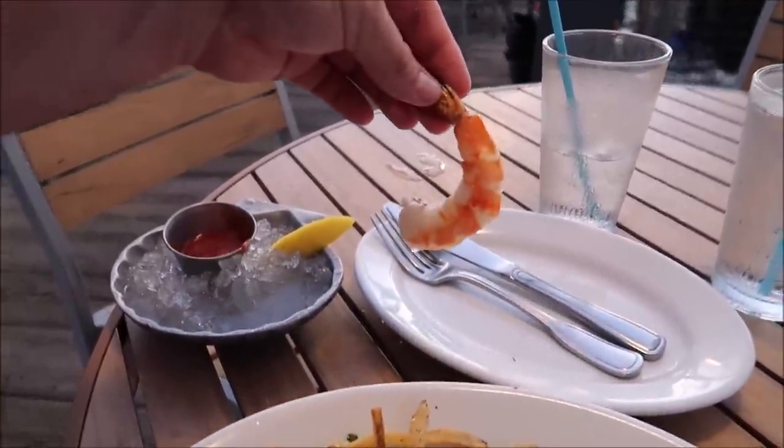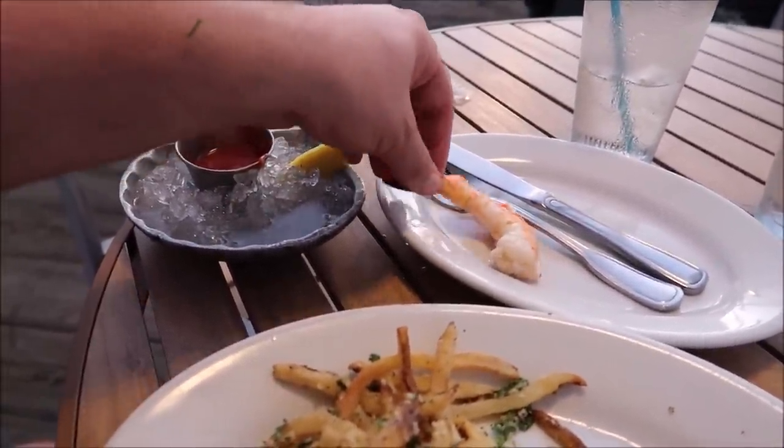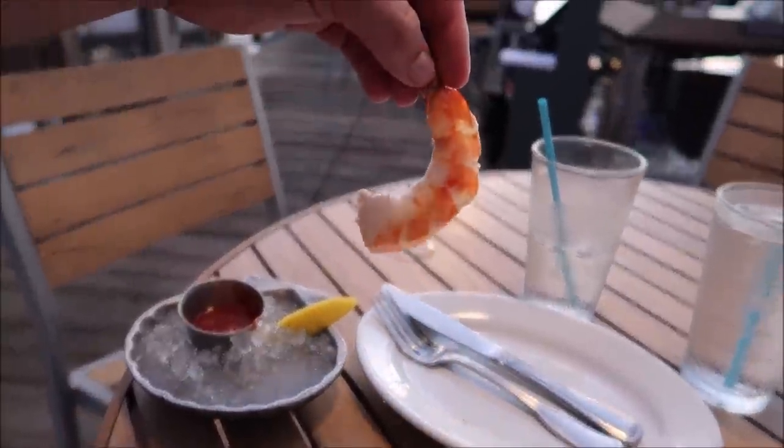I'm just always so impressed with this. And it's so funny because it goes all the way down to the tail. Like they take out that outside. So we're just gonna eat it. This has such a crazy texture. This is almost the same price as my whole entire filet sliders meal there. Just this one shrimp, but it is so good.